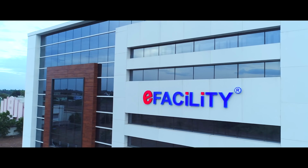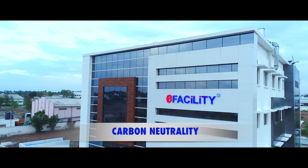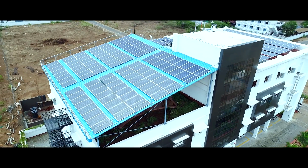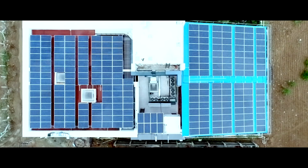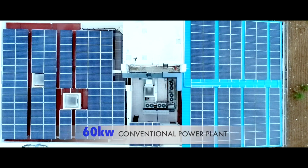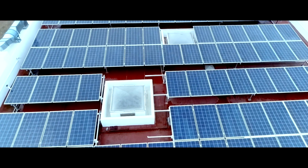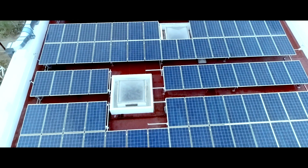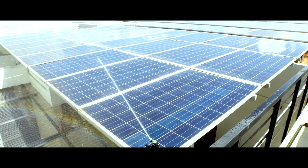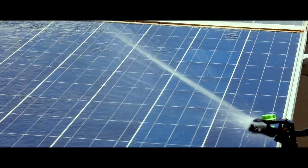Intelligent structures and design foresight have helped SIERRA achieve 100% carbon neutrality. The entire building operates on green power. A 60 kilowatt conventional on-grid solar plant caters to the building's power needs. Solar panels lose efficiency with every rise in temperature above 25 degrees centigrade. SIERRA has implemented a unique system to cool the panels.